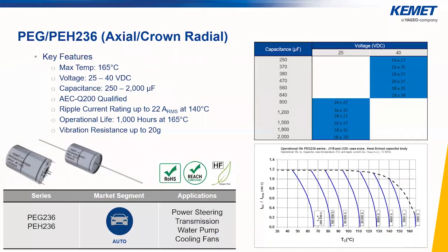So the main features of this 236 part is obviously the 165C rating. It is also AEC Q200 qualified. We have very high ripple current rating up to 22 amps RMS at 140 degrees C, and a vibration resistance up to 20 G. Now with the table in the upper right, you can see the different dimensions that we offer at various capacitance values in either 25 volts or 40 volts.